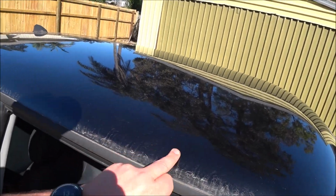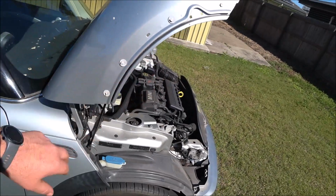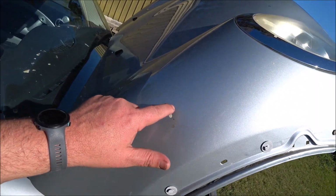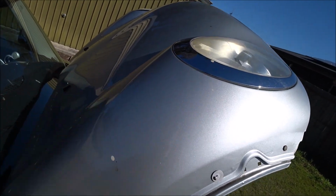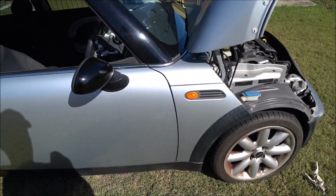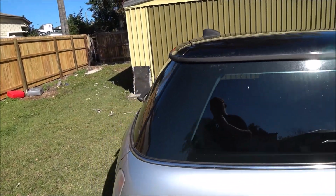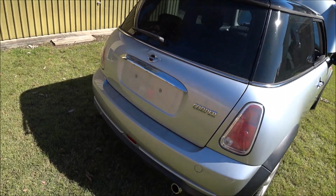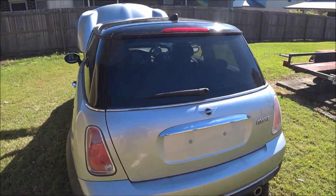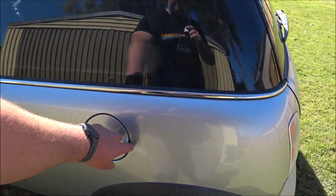So the paint is in decent condition. It's very dirty. Obviously we're missing this piece of trim here. There's a spot of paint here and here. Someone spilt something on it. Should be able to get that off. The plastics are a little bit faded, as you'd expect. I've got something for that. Badges are there. The tip looks nice and shiny. It is straight. Still got the fuel cap.